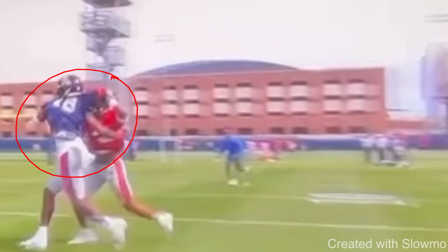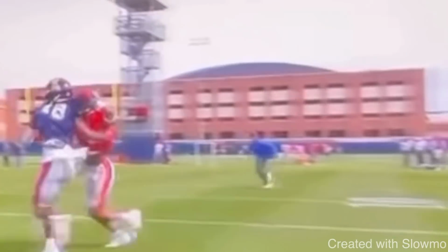So when you guys are facing a physical guy, maybe you see it on film, maybe you just know the DB that you're going to be matched up against is a more physical dude. He's a little bit bigger than you. Maybe he's a linebacker, strong safety type guy. You've got to understand that he's probably going to get hands, so I've got to make sure I keep a good explosive pad level position. And that's what Justin Jefferson does in this example.